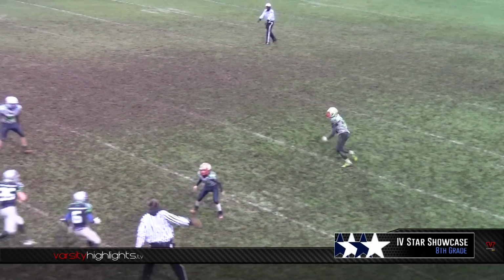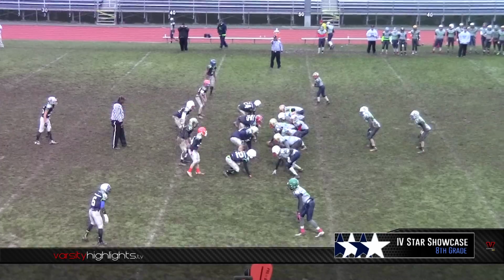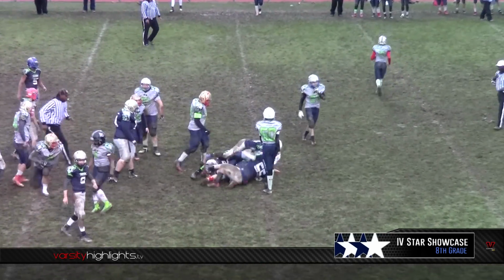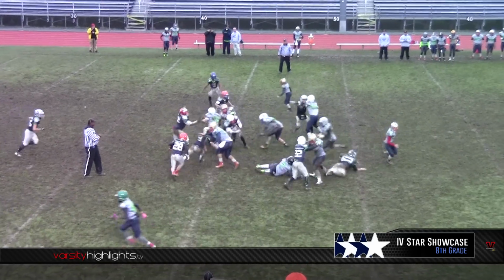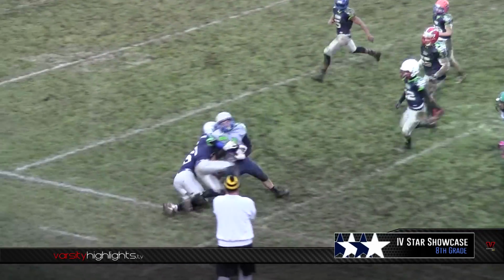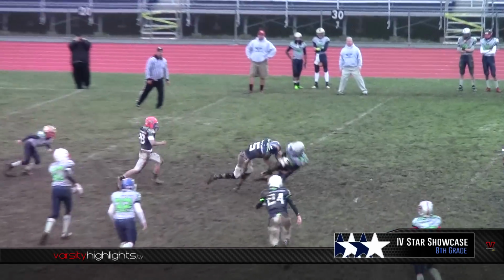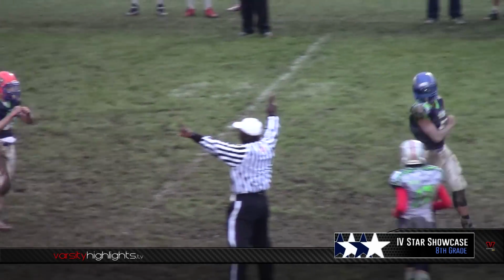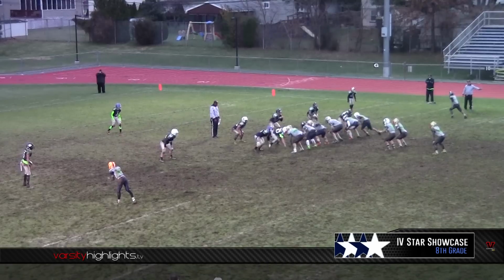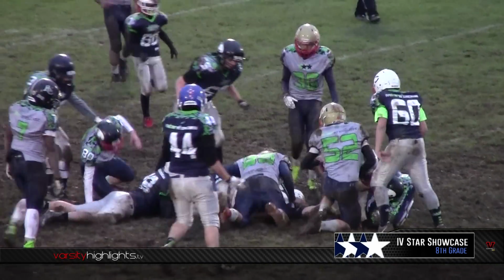8th grade level of the 4-star showcase starts off with a kick. Takes the set, one man right, one man left, basically an eye formation. They hand it off, and that's all. Shotgun, handoffs, he'll lose balls.